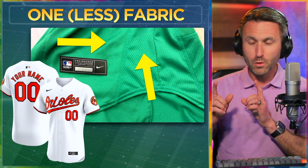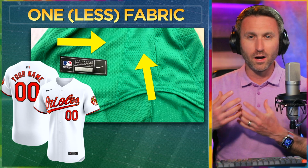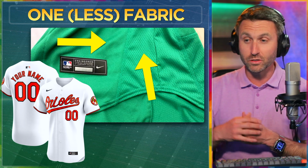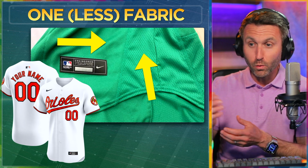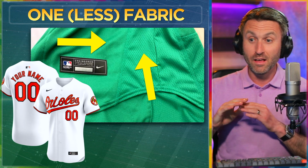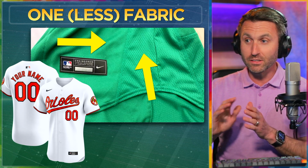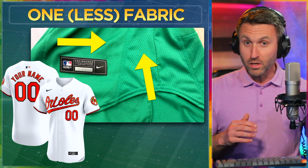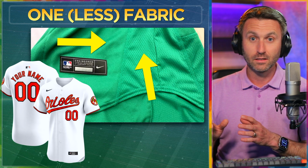So you would understand why the build of the old jersey seemed a little bit more complex, a little bit more tactical and strategic, and maybe higher value, because the new jerseys, like the Orioles one I've displayed in the bottom left, that's all one fabric, right? There's no two shades of fabric. There's no more breathable versus more durable. It's all just one cut in the new jerseys.